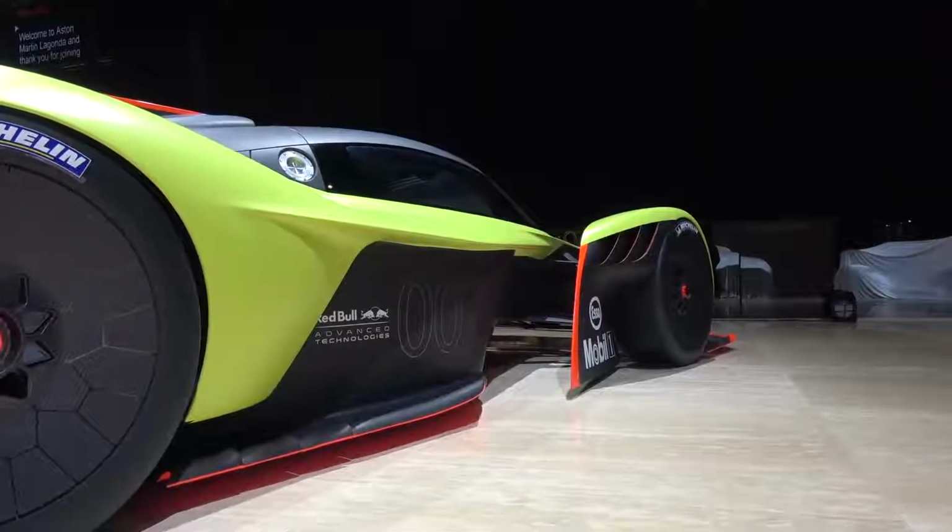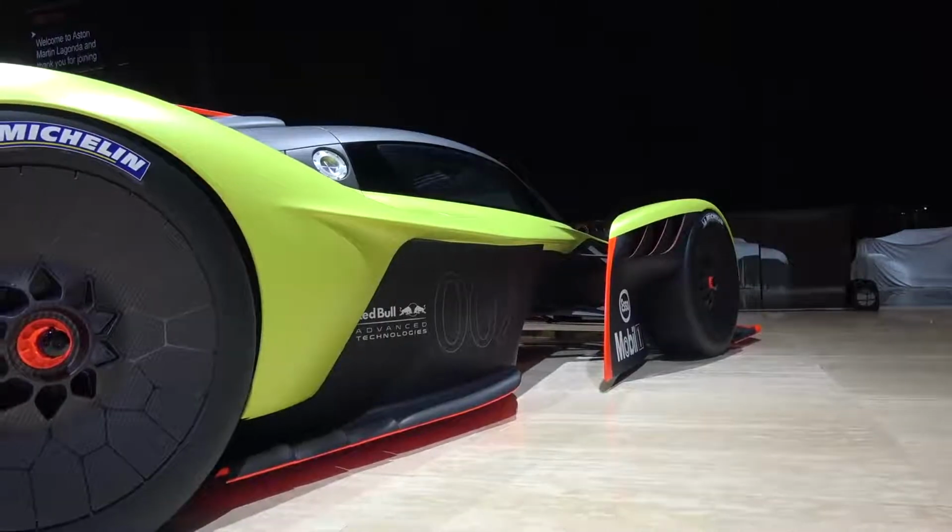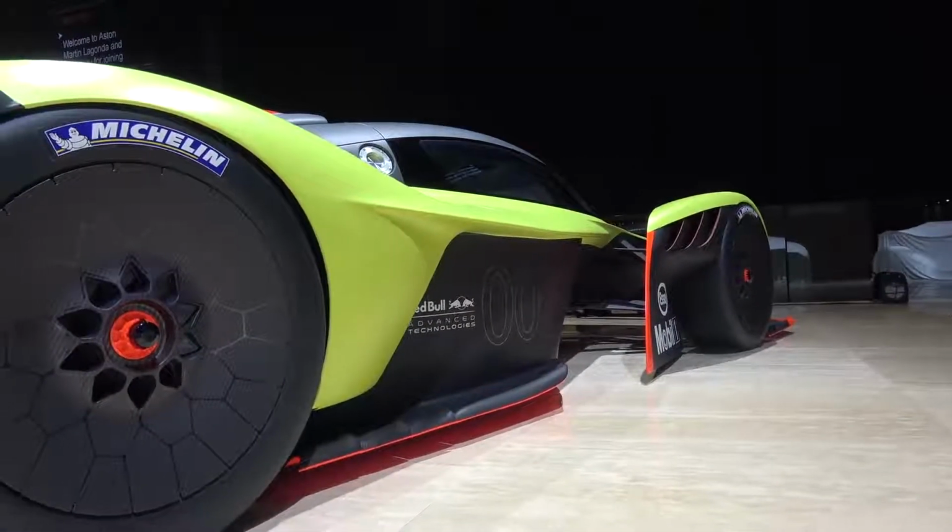Imagine seeing 25 of these, naturally aspirated again. That's something else. We've heard it's now around 1,100 brake horsepower. This is from a naturally aspirated V12. Are we allowed to talk about how high that revs yet at all?